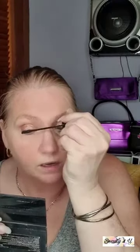As I said, if you want to put your primer on one eye first and then go on and do your eye with the mascara and then do the other eye, that's fine, because at the end of the day you do what suits you. We all put mascara on differently, so we all find our own techniques.